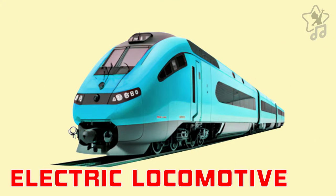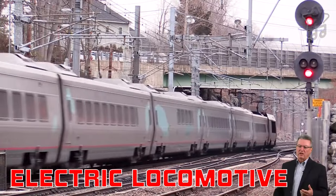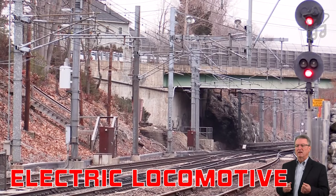Electric locomotive. An electric locomotive is a type of combined electric railway vehicle used to transport passengers and goods.